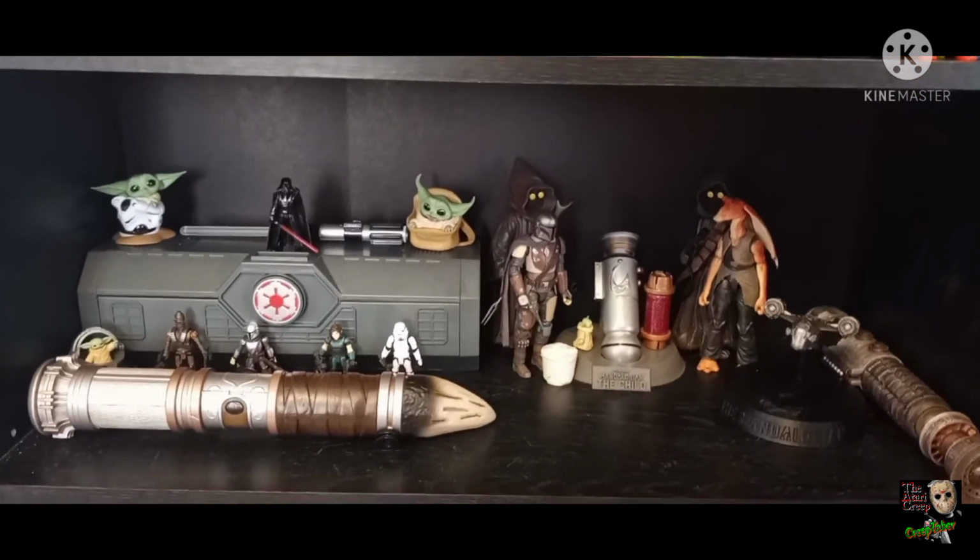So here's my Masters of the Universe shelf. This is next to last, if you're not clicking forward, you're just watching straight through.